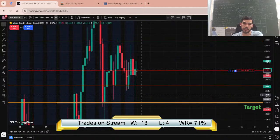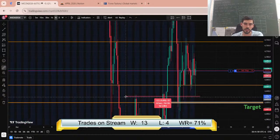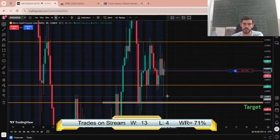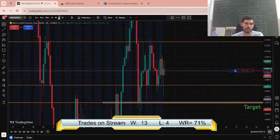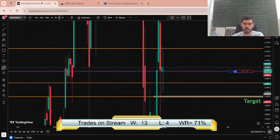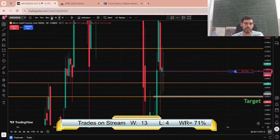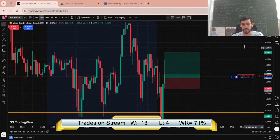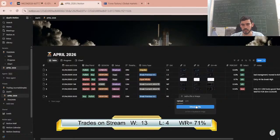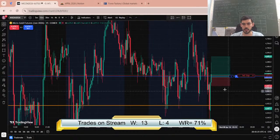I think this area where it tapped here, it's almost like it tapped the target. Remember when I said the target is in this area, considering it tapped the target now, probably it will be moving bullish. There is a good chance, because you can see here daily created a support. But it doesn't matter now, we secured our partials. It was a nice trade. Let me take some screenshots real quick.